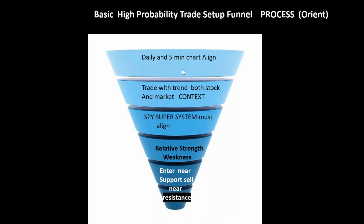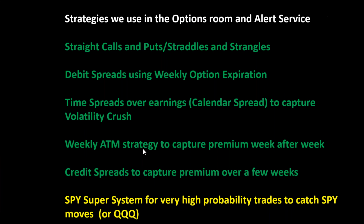Okay, that's how we find these trades. This is how we find these trades that give us an 85 to 90% win rate. This is the process we go through. Okay. In the room, just so you know, in the room and on the alert service, these are the kind of strategies that we use.